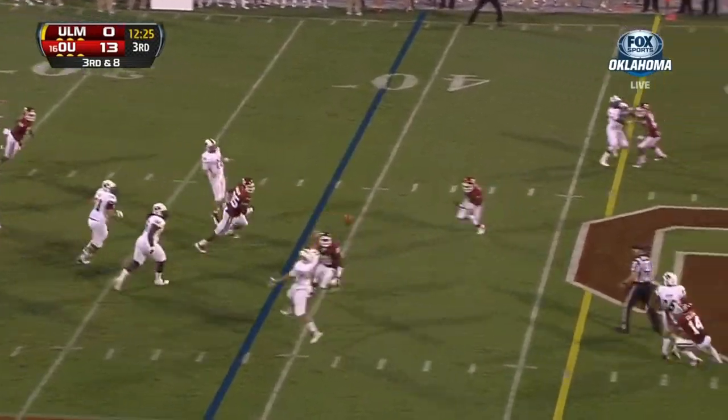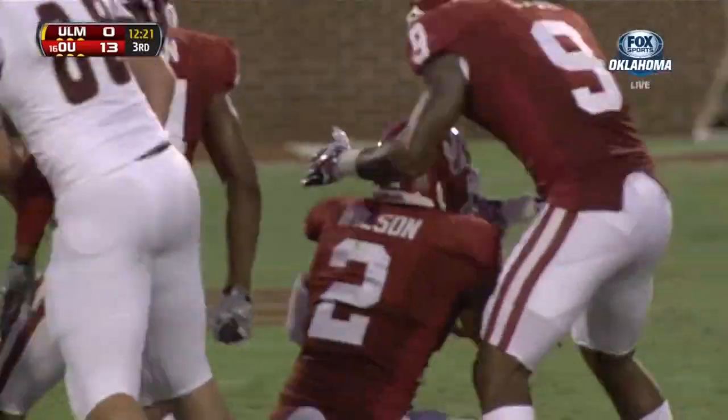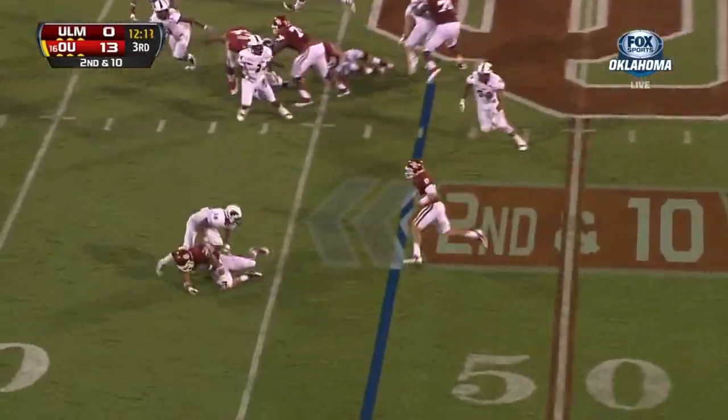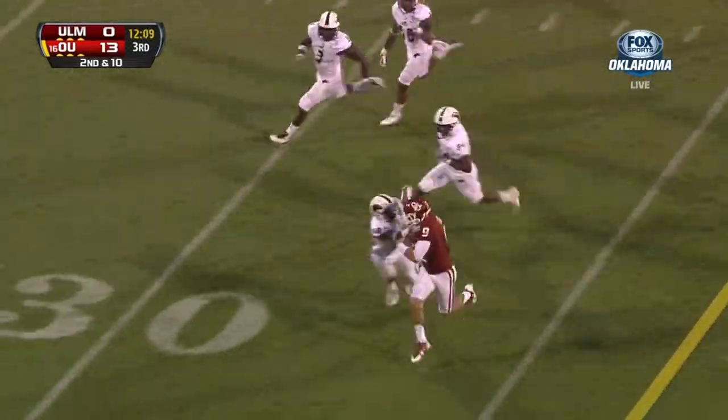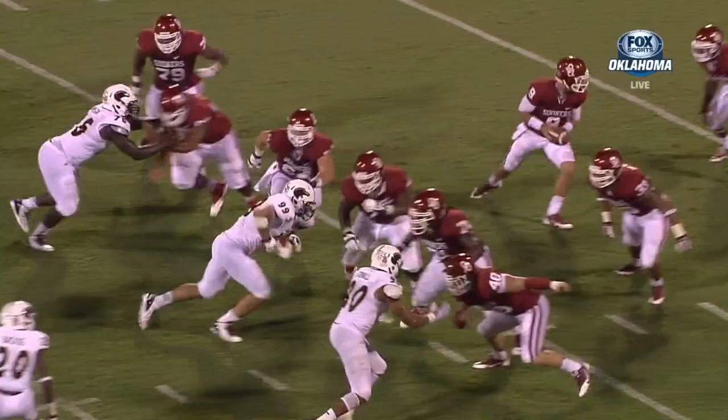Four-man pressure. Browning just dumps it off. Boom. Picked off. Intercepted by Julian Wilson. Knight keeps. Gets a block. Has the first down. Over the 35. Down to the 30-yard line.